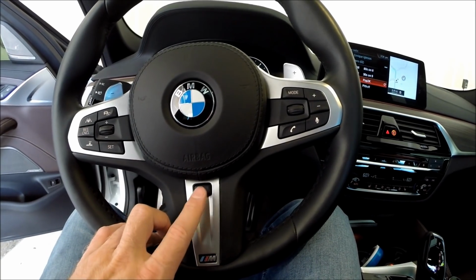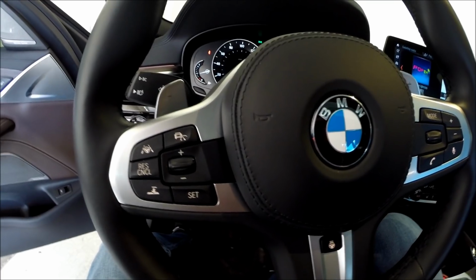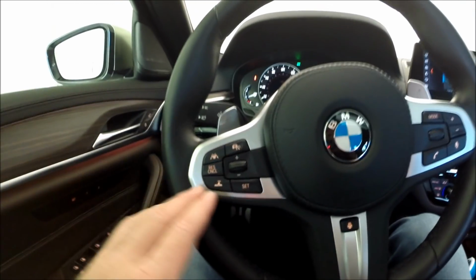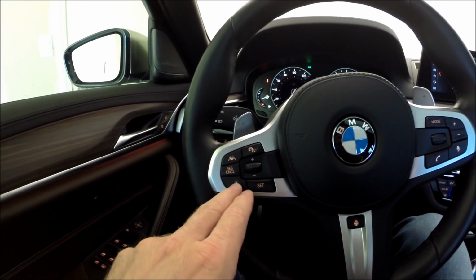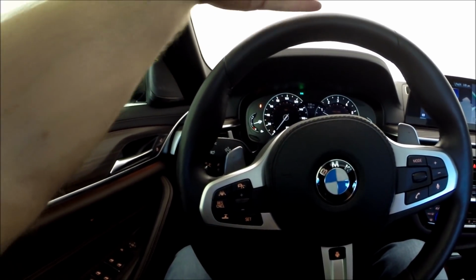Alright guys, steering heater. So this is for the cruise control. This is for the cruise control here. This is the lane keep assist. You turn it on and off. This is for the cruise control, and this will allow you to choose the distance between you and the car in front of you.